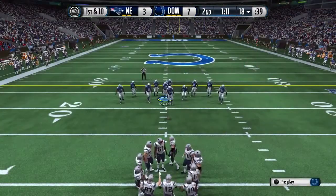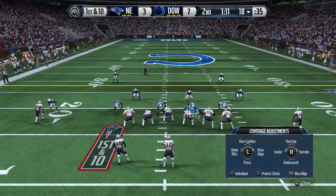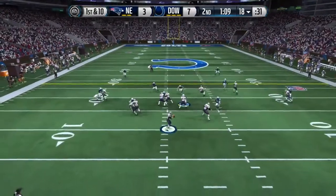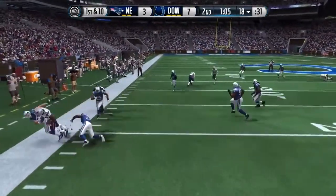The Patriots get ready to start their drive. Offense lines up here. Brady from the gun. Secures it with 2 hands.